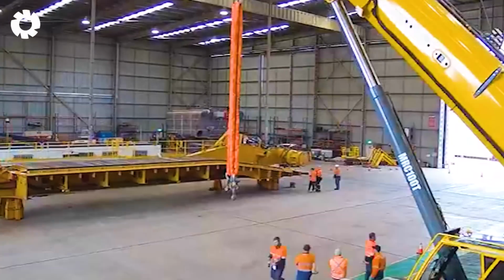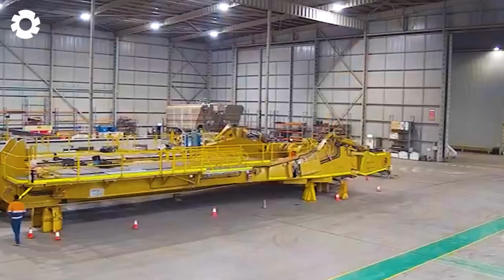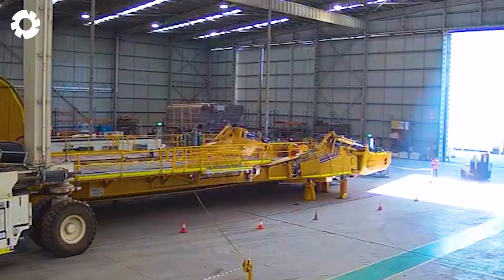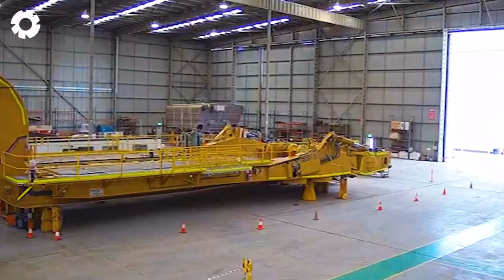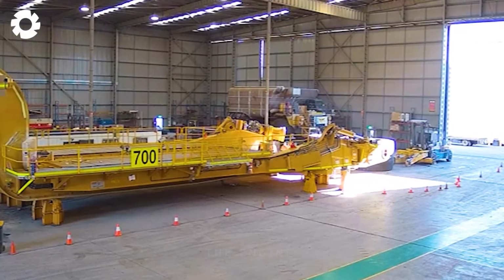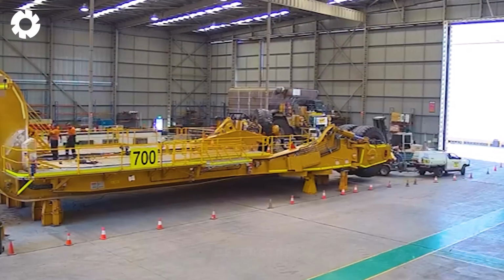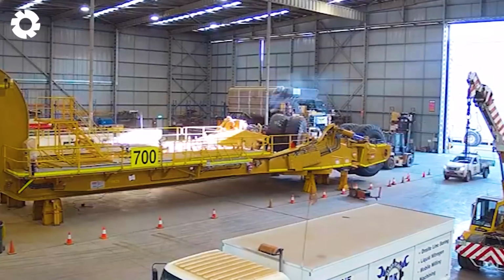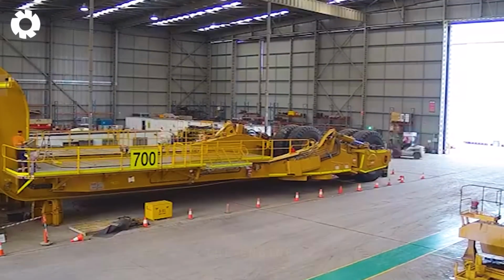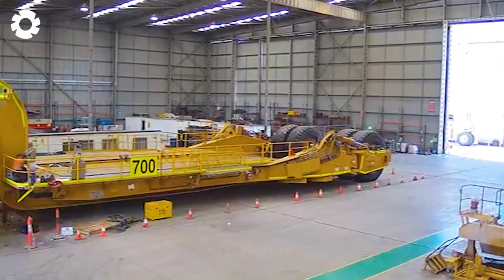Next, we have the SW450 wheel loader in action. This versatile machine boasts flexible articulation and adjustable cargo bed height, enabling easy access to challenging and diverse terrains, minimizing risks and saving valuable time. When it comes to transporting heavy equipment like excavators, graders, or large industrial machinery, the SW450 offers maximum convenience and reliability.